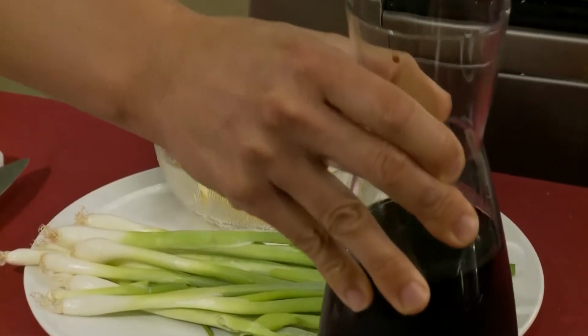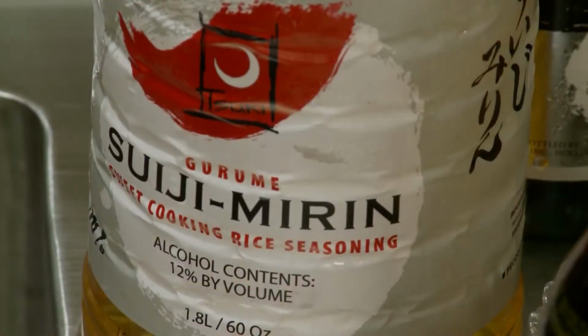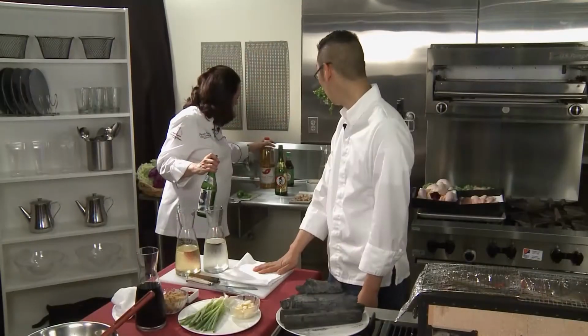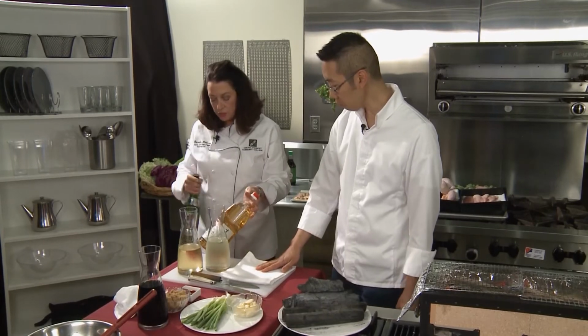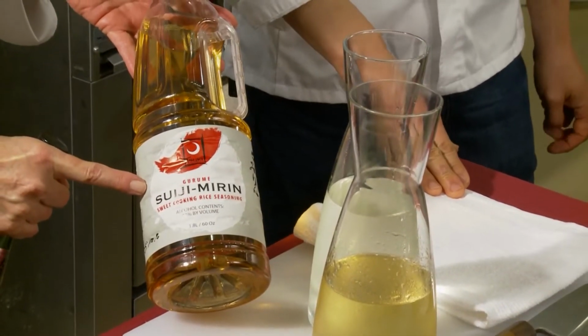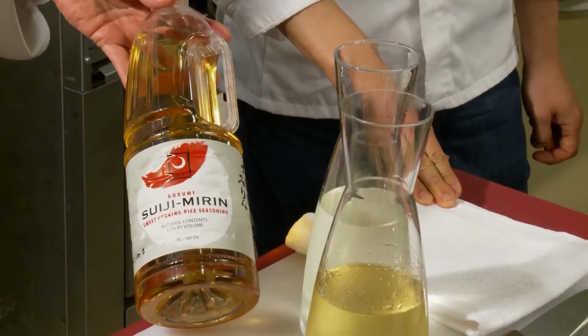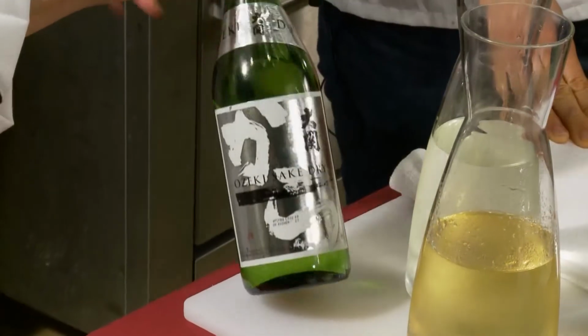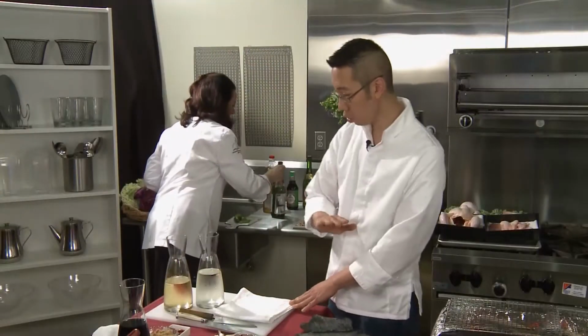Now, you want to tell them about these ingredients? Sake is rice wine. Mirin is sugar that's added to the fermentation process with the rice wine. So this is what a typical label will look like, and it's called sweet cooking rice seasoning. Okay, so this is what you're looking for, the mirin. And then there's sake. For this, you're highly recommending a dry sake. A dry sake, yes.